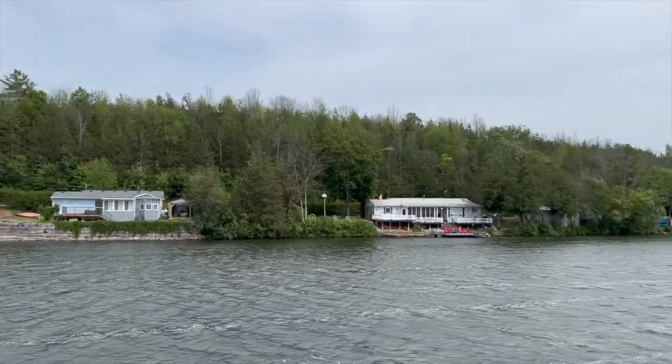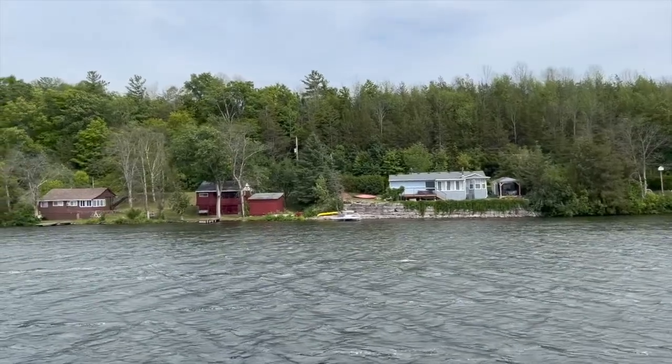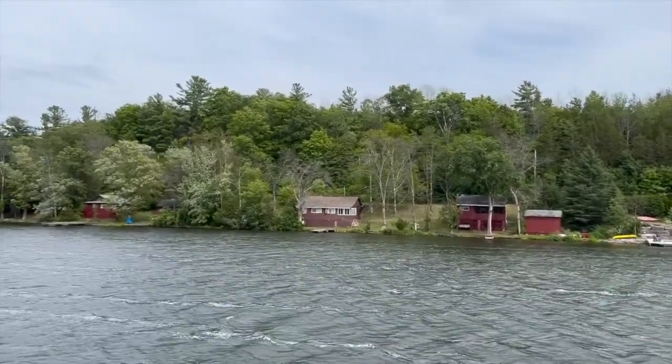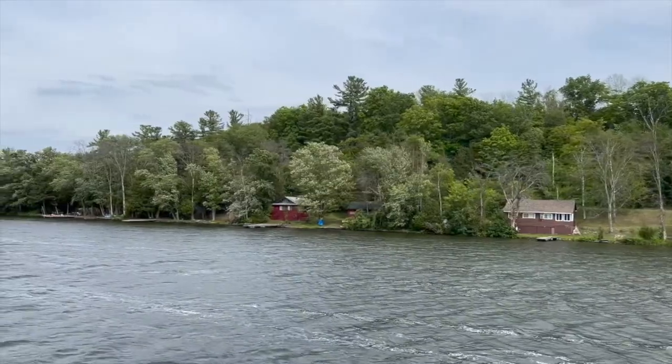This is the shore, the banks of the Trent Severn. This is what it looks like. It's dotted with little houses and whatnot. Might be little summer homes. Very campy-like.